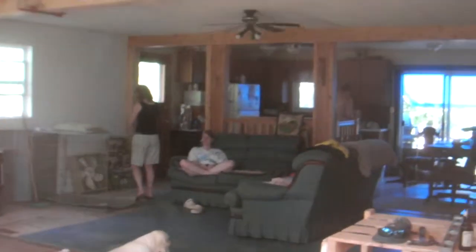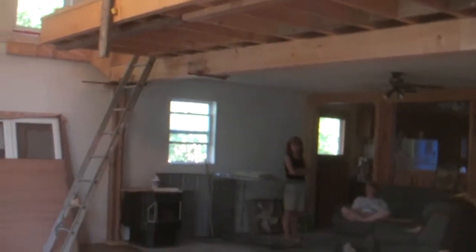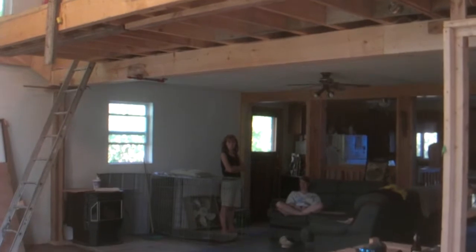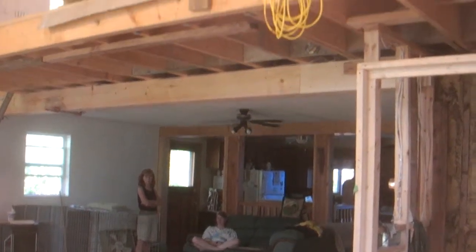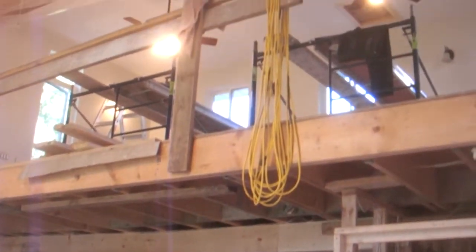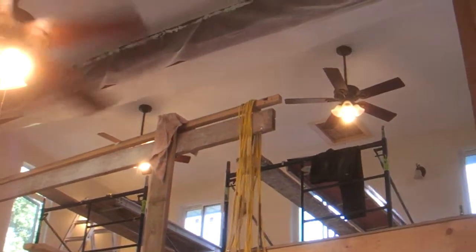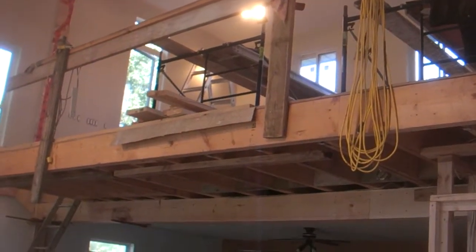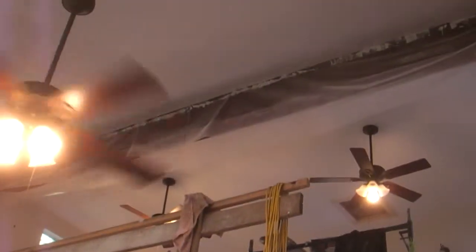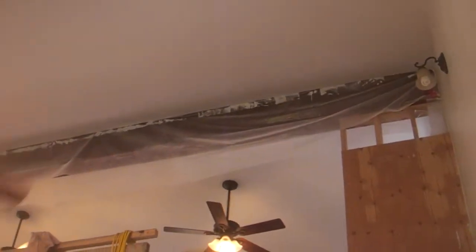So, this door was installed last July, about this time. And this is the first time that we noticed that the wall is out. And there's a new beam supporting. And so from the front door view, you come in, you can look up there and see the big ceiling fans. Still some construction to do up there, especially on that beam. Want to board that up and make it look neat.